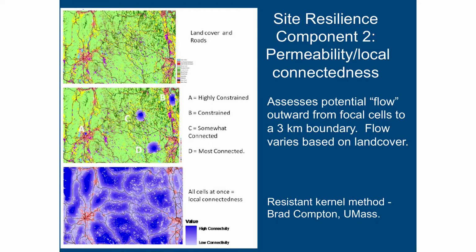This bottom map is then linking all those different individually focused analyses into a surface that helps you say, okay, things could move a lot more easily here, less easily there. And that's one way of thinking about if we've got a particular site type and we've got some topographic diversity, again, some climate variation that species could move to, are they going to be able to get there? So that's the second piece.